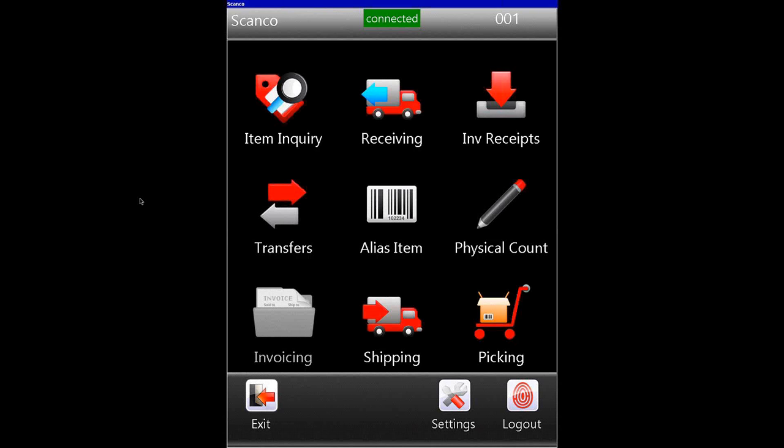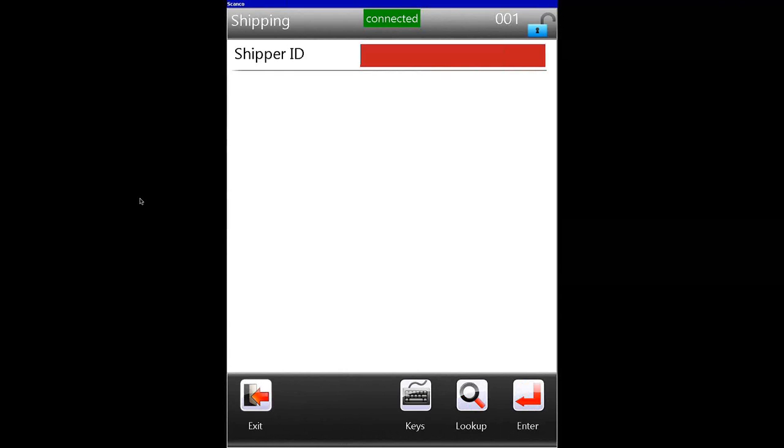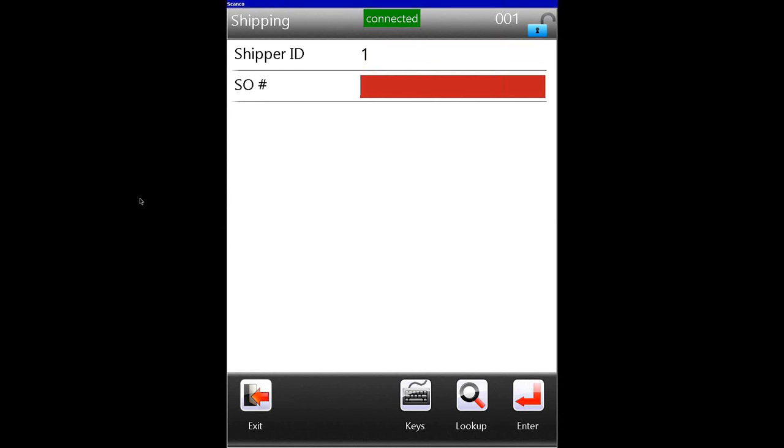So I'm going to go into shipping, and the first prompt that it's going to want to know is shipper ID. Now, we're kind of following the standard Sage business logic as far as shipping data entry goes. So I'm going to go ahead and scan the shipper ID. And I've got a Bluetooth scanner hooked up right now to the iPad, which allows me to scan these entries in. On any of these fields, you can do a lookup, and it will go back to Sage.